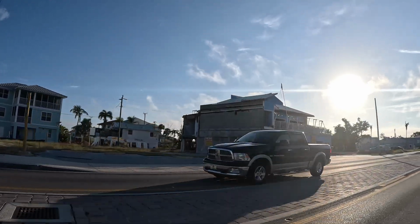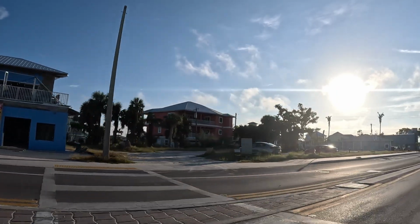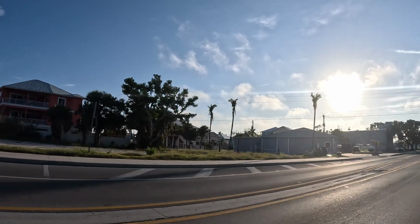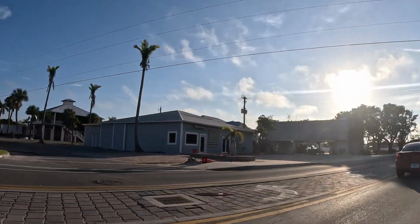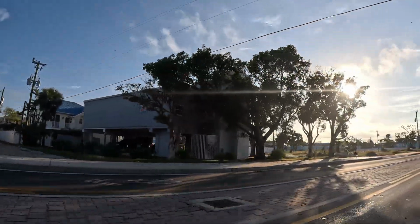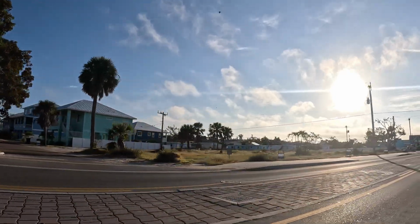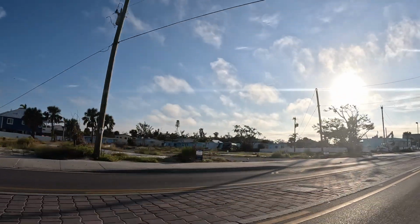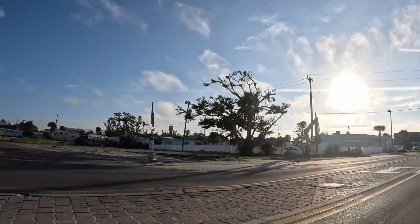Next, the blue building used to be a tattoo studio downstairs and a bar on top. Oh, that gray building used to be Blockbuster back in the day. Now it's a realtor office, or it was. The next corner is going to be the Periwinkle Motel, and across the street, the empty spot where the Irish pub used to be. You can still see the green school bus from the pub.